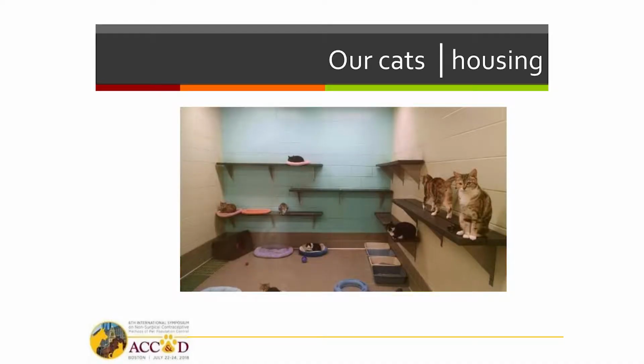So this is how we house our cats. Right now, I think we have 85 cats in our research colony. By and large, most of them are group housed. We do this for a few reasons. One, it just gives the cats more space than having to individually cage them. They have more space to move around and express their natural behaviors. And also, our cats in general are quite social.